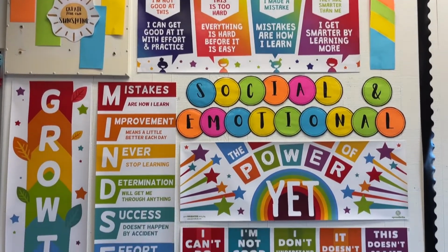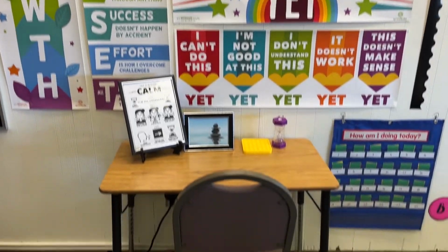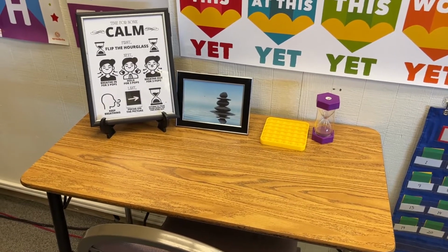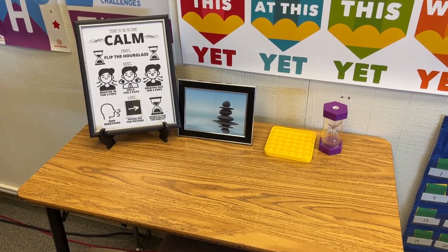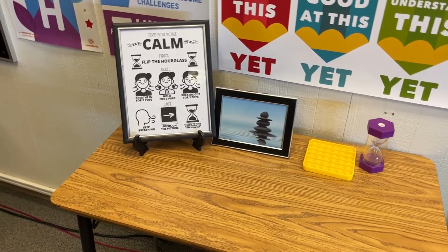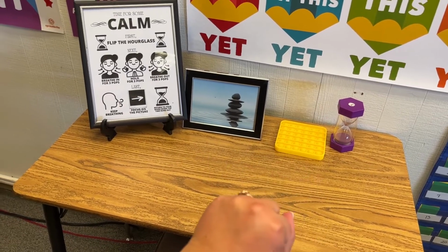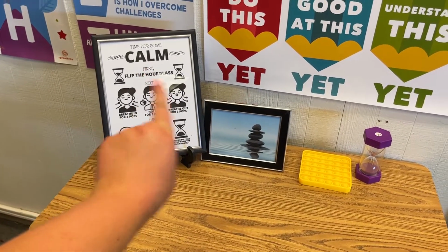Welcome to social and emotional. So this is my calm corner. I really like calm corners that are purposeful and intentional. So in this calm corner, they don't just sit here and play with the poppet. This is what they do. First, they flip the hourglass.